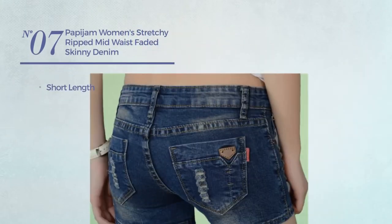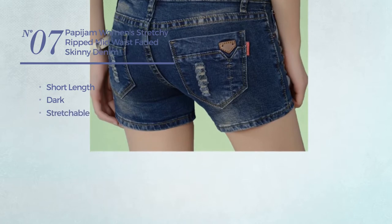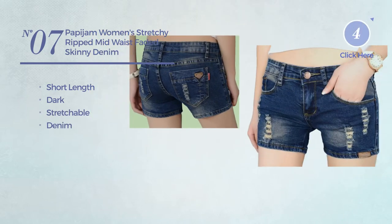Number 7, a short length shorts. Featuring a dark look, crafted from stretchable denim. Available merely in dark blue color.